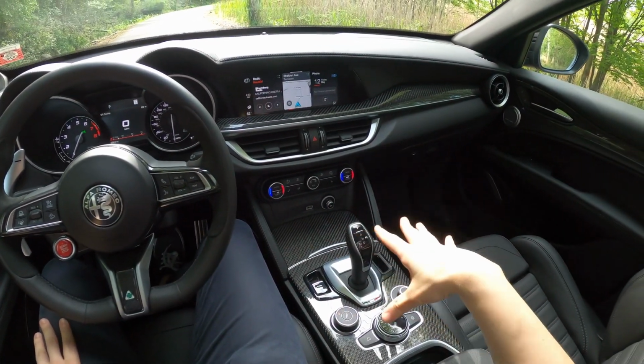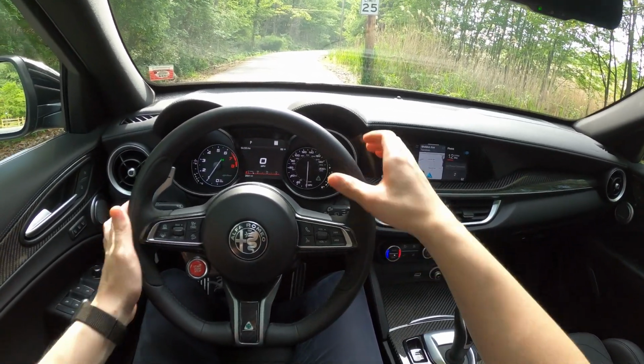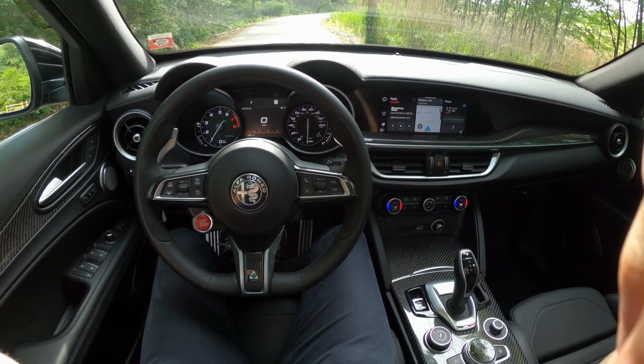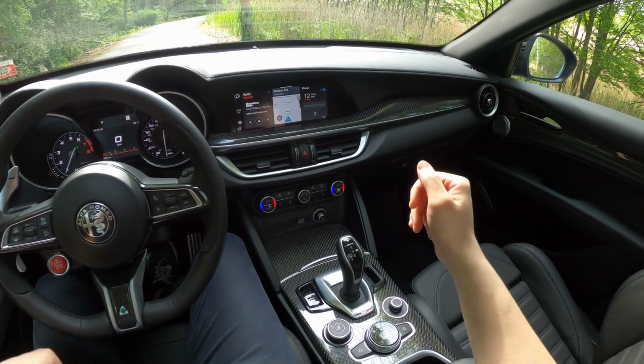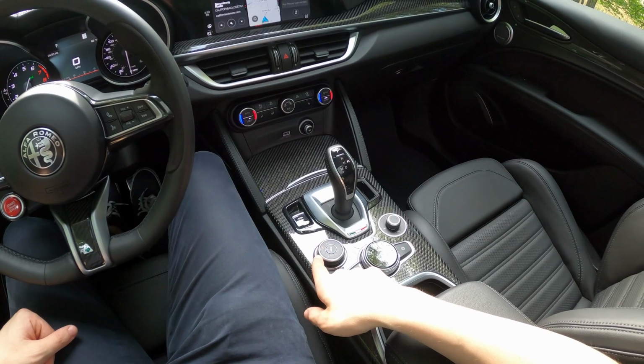To put it into gear, we have an 8-speed ZF automatic gearbox here, which is very aggressive actually with the shifts, which I quite like. You can also shift manually with these aluminum paddles on the steering wheel, which are fantastic to use. The shifts are lightning quick, which is really fantastic, even though it's not a dual clutch or anything like that. We have our drive mode selector here for dynamic, natural, and advanced efficiency.